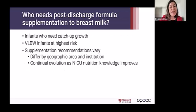We find that infants who need catch-up growth benefit the most from post-discharge formula. Very low birth weight infants, those that are less than 1,500 grams birth weight, are also at highest risk and could benefit. But we've found that the supplementation recommendations vary. They differ by geographic area and by institution. And as we improve our NICU nutrition knowledge, there's evolution in the recommendations as well.